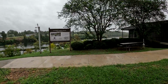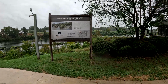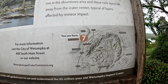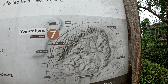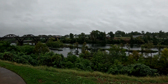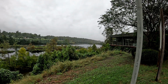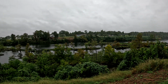So this is the Wetumpka impact crater. 85 million years ago that hit. And the Coosa River goes around it. Here's the impact crater. And that is why the rock formations are the way they are. I can spend all day looking around this town.